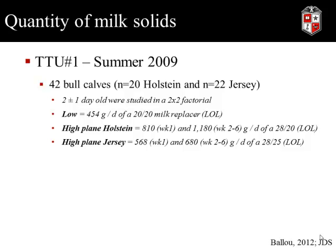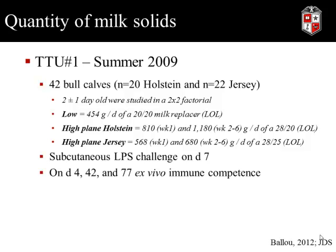The high plane Holstein, for the first week, we started them off at 810 grams, and then we increased them for the remaining pre-weaning period to almost 1,200 grams, so up to that higher level. High plane Jerseys during the first week were fed 570 grams, and then they were increased to 680. When you look at the amount of grams that they were getting relative to their metabolic body weight, it wasn't different between the Holstein and Jersey in that treatment. We did a subcutaneous LPS challenge on these calves at day 7.